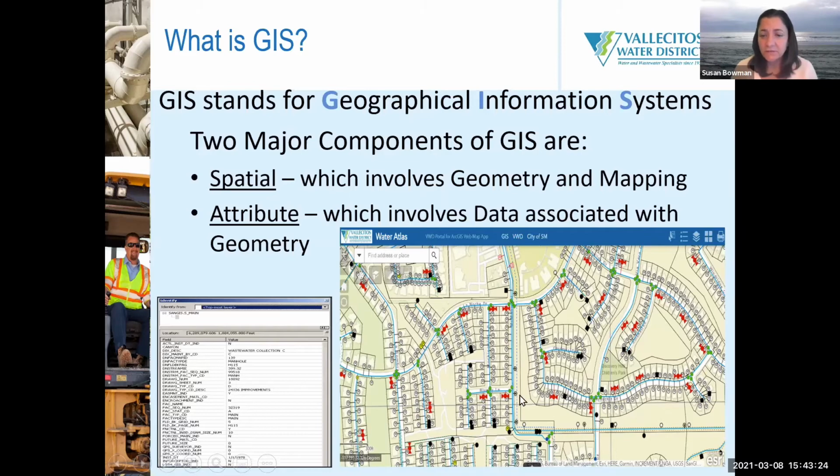This graphic here is showing you the water system. So the blue lines are the water pipes, the reds are valves, or fire service, etc., and all of our assets are represented in the GIS, including the assets that are inside of treatment plants.